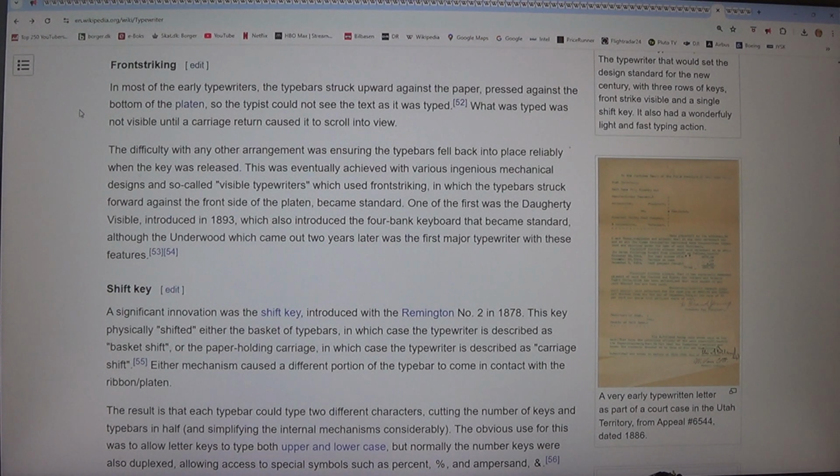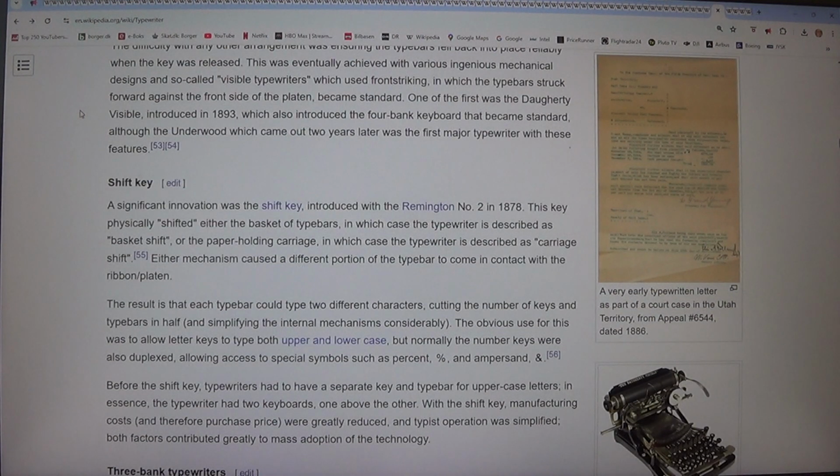The difficulty with any other arrangement was ensuring the type bars fell back into place reliably when the key was released. This was eventually achieved with various ingenious mechanical designs, and so-called visible typewriters, which used front striking, in which the type bars struck forward against the front side of the platen, became standard. One of the first was the Daugherty Visible, introduced in 1893, which also introduced the four-bank keyboard that became standard, although the Underwood, which came out two years later, was the first major typewriter with these features.